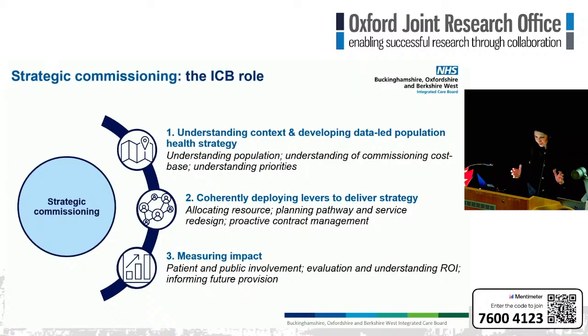Once you've got that foundation, how do you then coherently use your levers to deliver your strategy? So Nick's accountable for £3.6 billion. And so how can we be sure that we're using that to best effect to meet the needs of our population? And how can we embed that in our ways of working in a way that is more strategic than rolling over big contracts that we've always had in place, but maybe actually are now quite outdated for the kind of care we want to deliver?